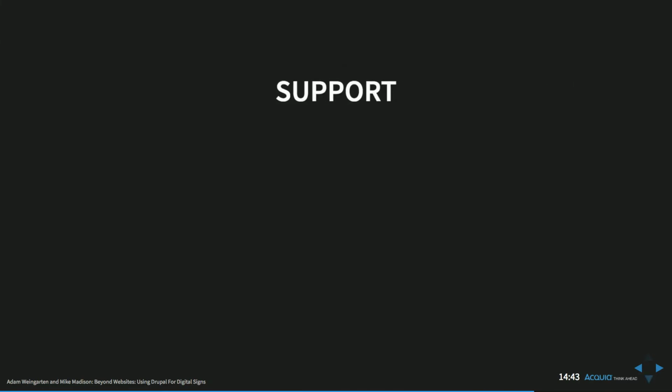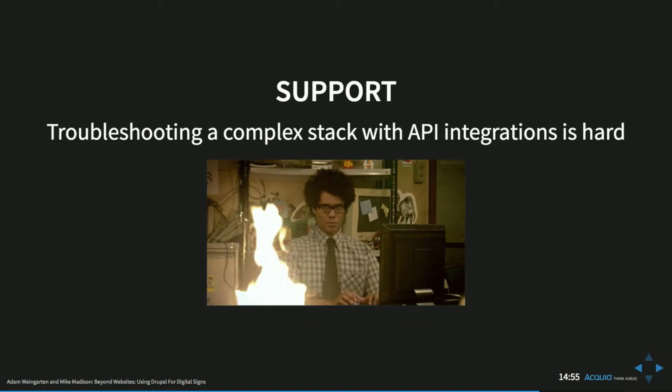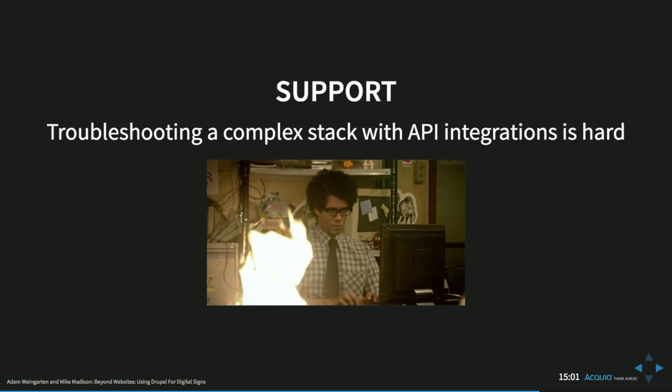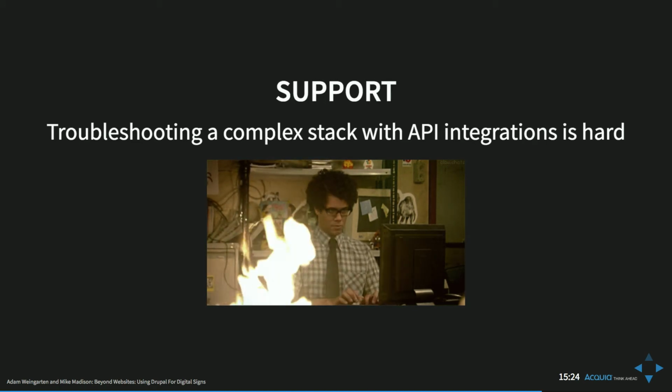Finally, we're going to talk a little bit about support. These systems that we're talking about are extremely complicated, and troubleshooting them is really hard. When a problem actually happens, how do you fix it? You've got feeds, you've got Drupal, you've got WebSockets, you've probably got some front-end code running. What's the problem? Who knows? If you haven't documented or planned things in advance, the poor person who's trying to support and troubleshoot it is going to die. Be kind to your support people. They protect you, they let you sleep at night. Be nice.